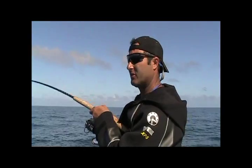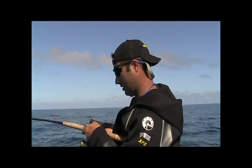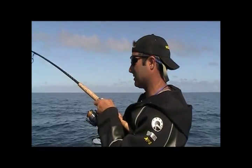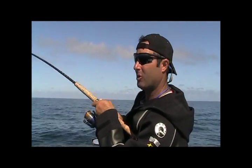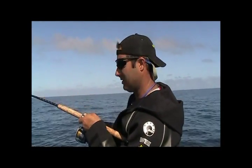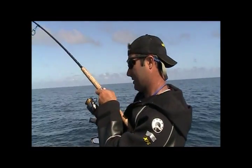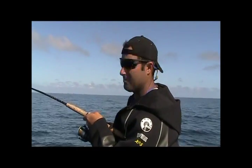So the key with a nice fish is just take your time, but be aware of the bottom. And I've got more line out than what the depth is, so he can quite easily get me in the rocks if he wants to. You can tell by the colour of the line that I've got about 65 metres of line out. So I need to get that back above 50 or even into the 40s to make sure that he can't get me in the reef.